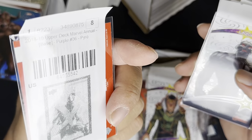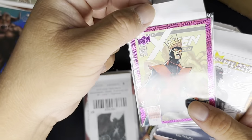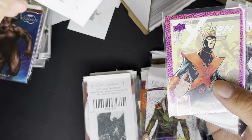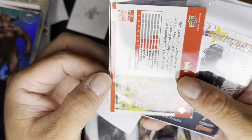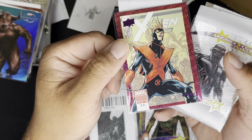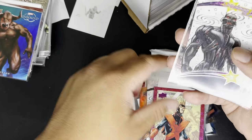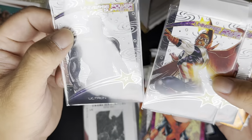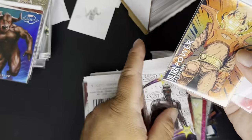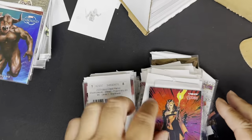What is this? This looks like a purple parallel for the Marvel Annual 2018 through 19. Ooh, I have the whole set for these as well. I'm just collecting random parallel cards that are cheap. But yeah, I think I have the base and the blue for this and the rainbow. So then we got Ultron, Universe Power Supreme, Falcon, Gladiator, back to Ultra Power, Dormammu, Luke Cage, Scarlet Witch.